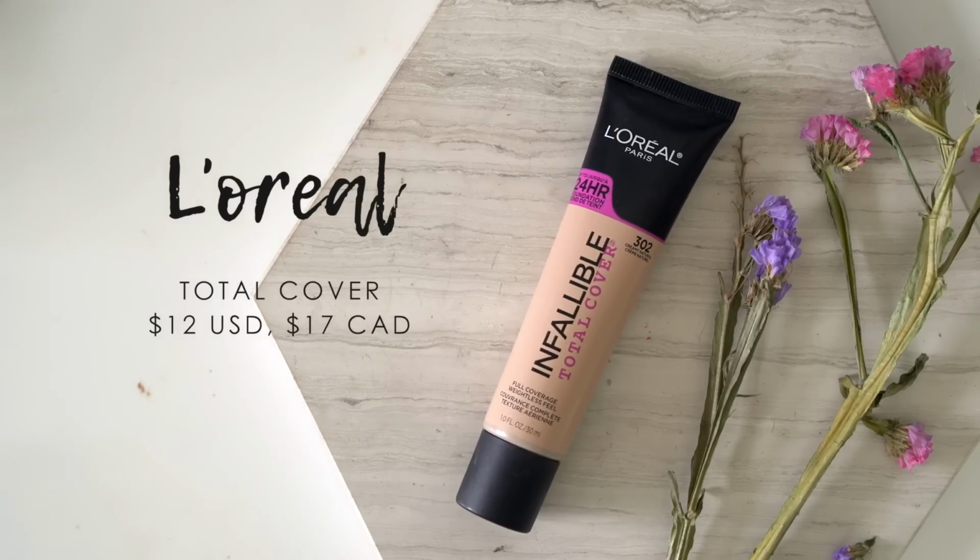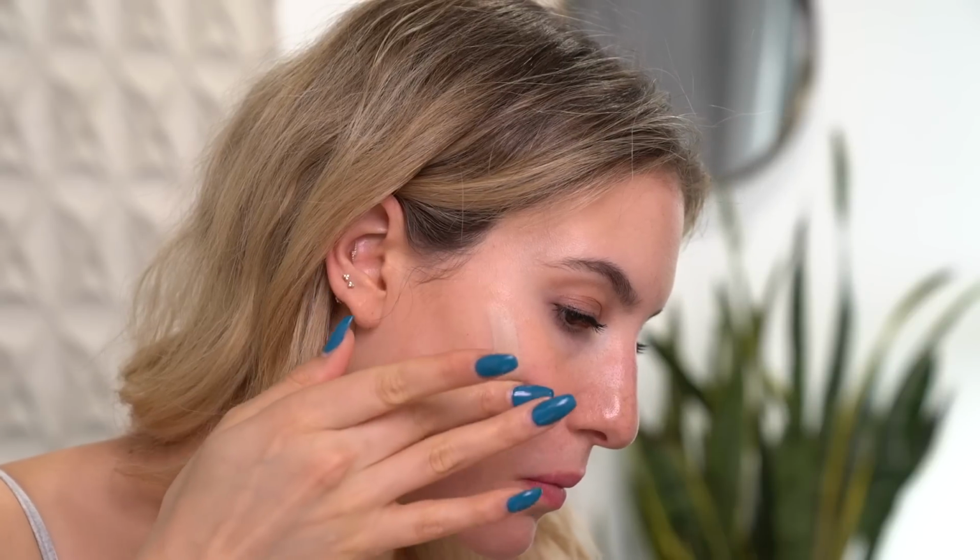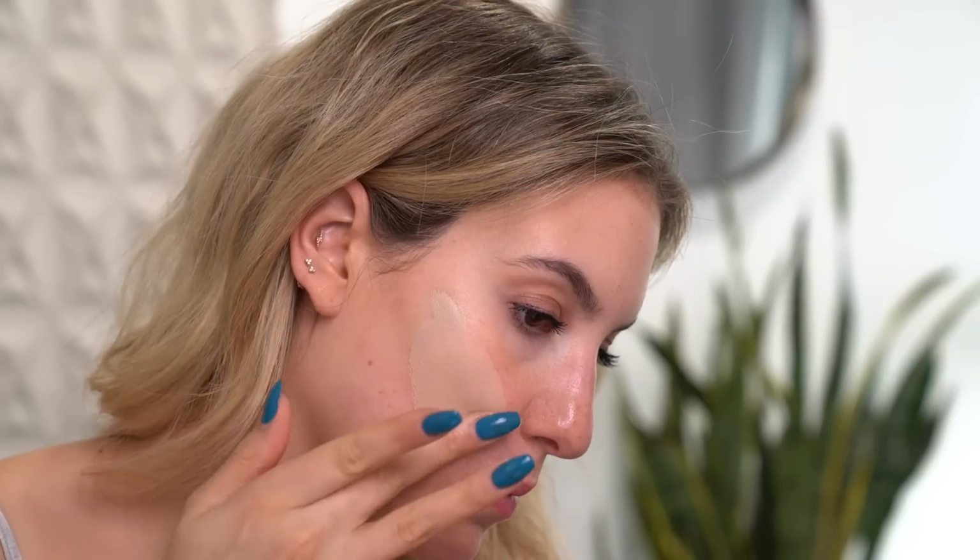This next foundation is the L'Oreal Infallible Total Cover. And now with this product, I also have a bit of mixed emotions because I actually really like the way that this looks on camera. It makes my skin look really velvety. However, in person, it's not the best look. Because of the texture of the product, and it's quite thick, I find that it just settles into every single line on my face. It makes my skin look a lot older than it is, especially when you look up close, and that is why I'm just not a fan of this product.